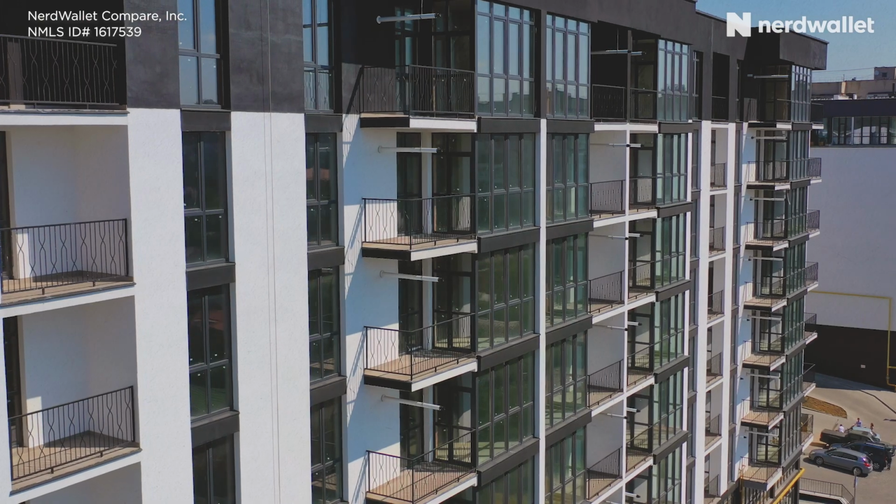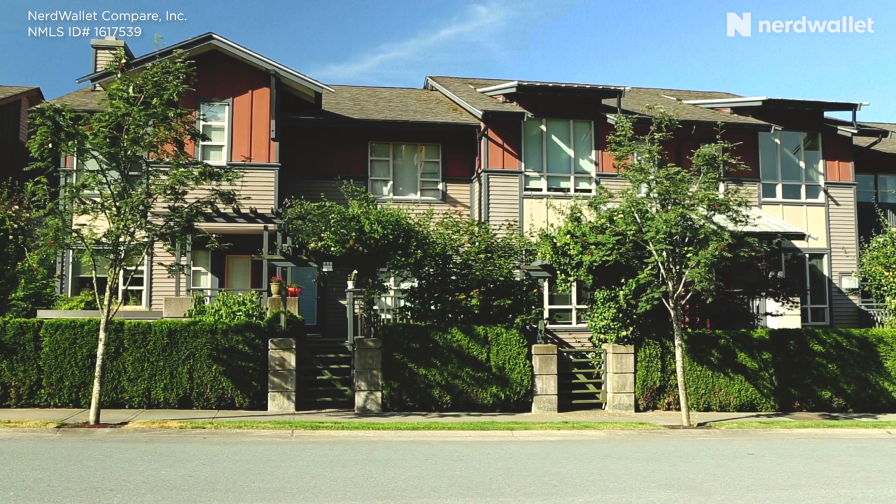It can also mean looking beyond the detached single-family home. You don't need to own a house to be a homeowner. If you're not looking for tons of space, or if you want to get away with doing a bit less maintenance on your own, a condominium or a townhome could be a great option for you.